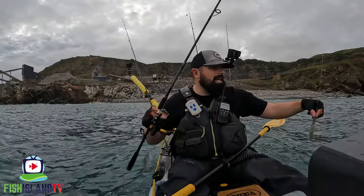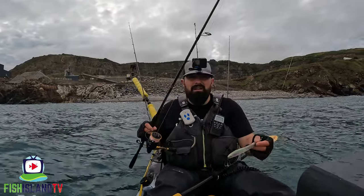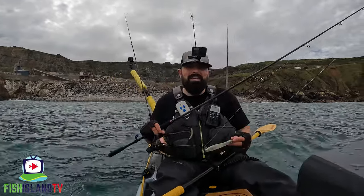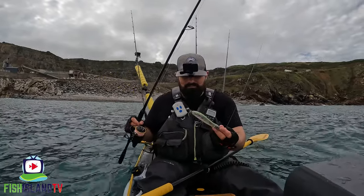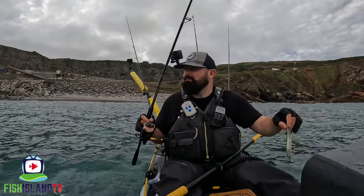I put on the king of top water, the Pachinko 140. It's time to go big or go home, I think. So, yeah, gonna give this a go in here and then just switch between using this and a big Savage Gear Sand Eel.